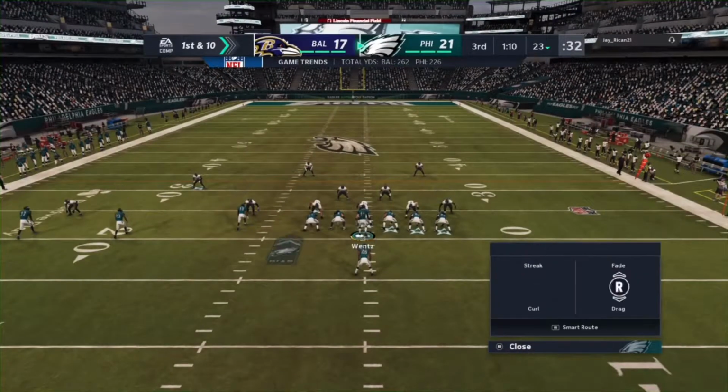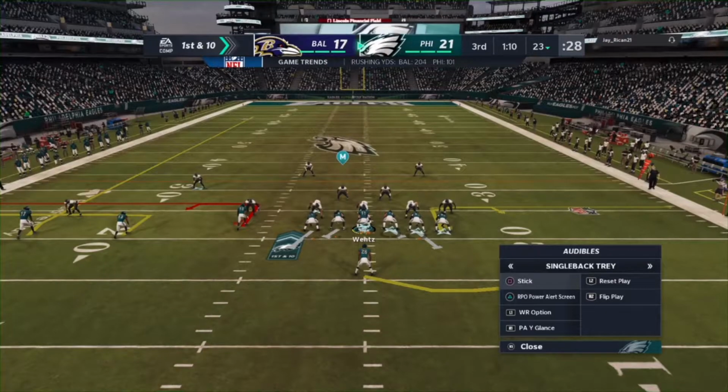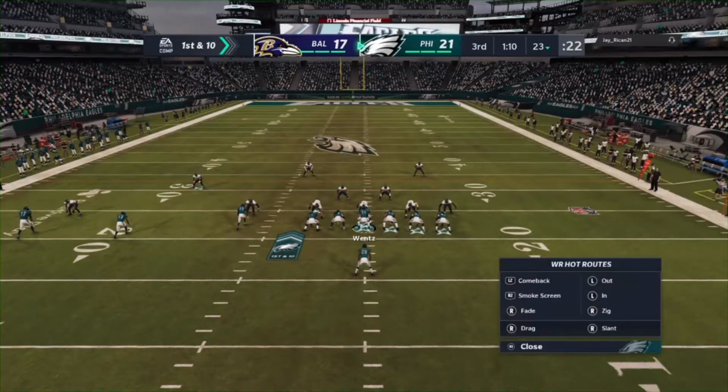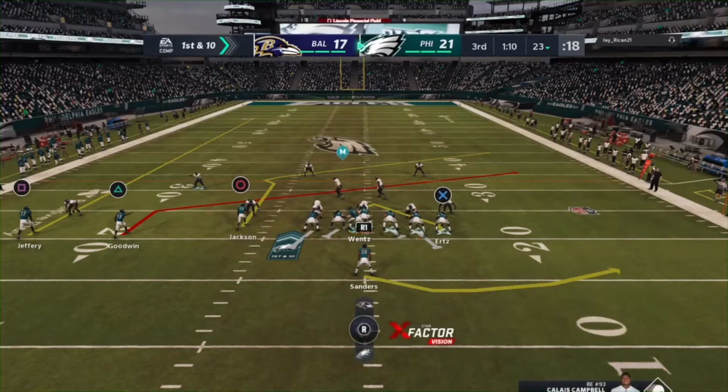Already at the line, this Philly offense set to go. And following the interception, we'll see what they can put together on this drive. I can hear my old college coach right now. He always used to tell us before every game, the team making the fewest mistakes will win. What they're hoping is that last mistake is their only one of the game.